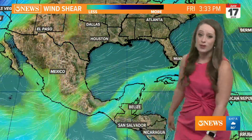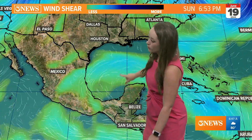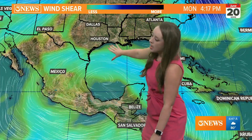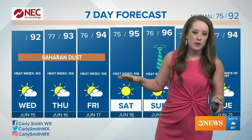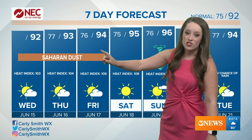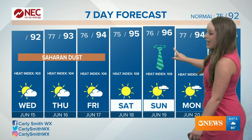That area is also going to be fighting some wind shear once it gets into the Bay of Campeche, north of it. That should keep it away from the Texas coast any further down the road. So no major impacts expected at this time, just some dustiness through Friday.